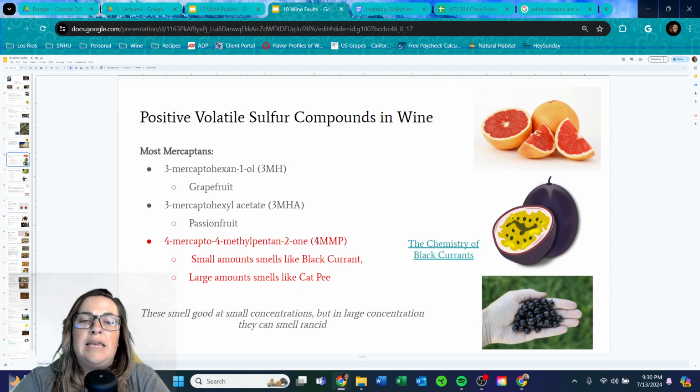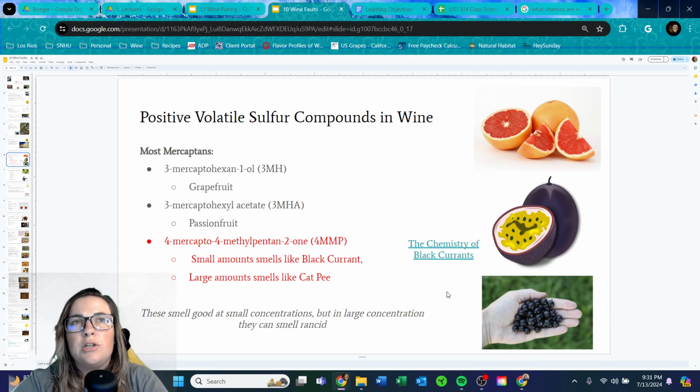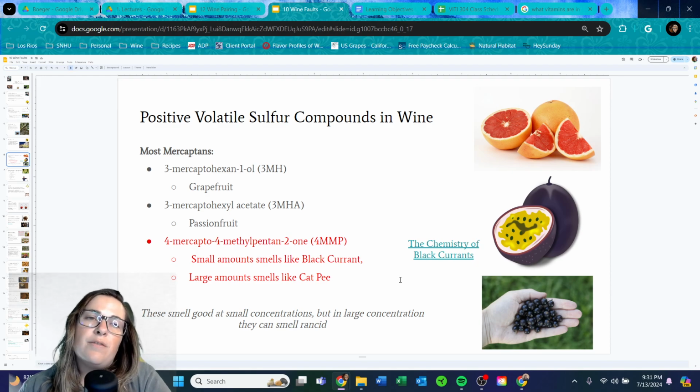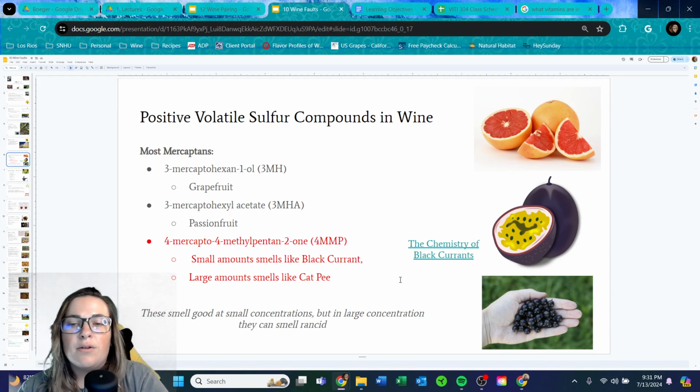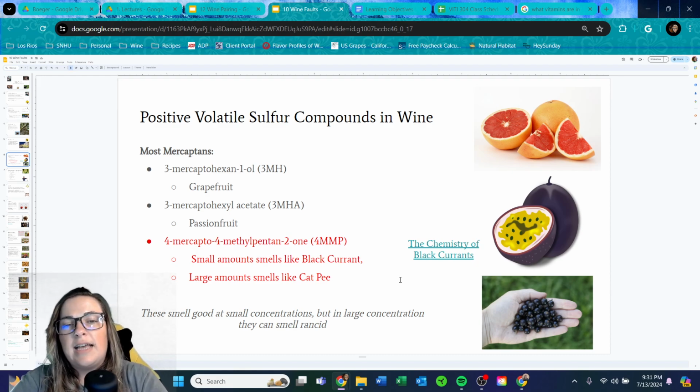Then we get to 4MMP. This one is a really good example of how the concentration of a compound can change your experience when tasting wine. So in small concentrations, a lot of times these compounds are very pleasant and very enticing. Small amounts of this compound smell like blackcurrant. Blackcurrant, also known as cassis, is a very popular compound. A lot of people search it out in some famous big cabs, especially from Europe. But in larger concentrations, that exact same compound smells like cat pee in a wine. And that's very unfortunate. It's very unsavory.